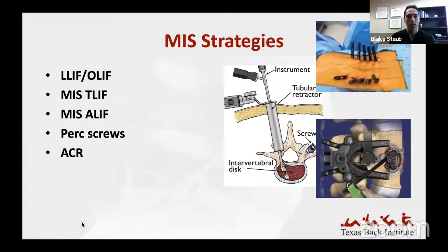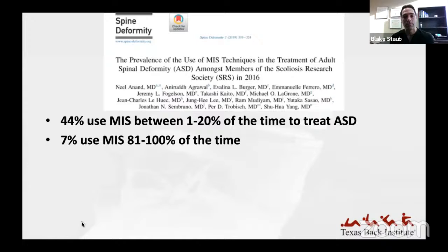This study is from 2016, just looking at the prevalence of these MIS techniques among SRS members. A big survey was done, and about 44% of people said they use these MIS techniques between 1 and 20% of the time, which is not very often. And only 7% of people said they use these pretty much every time. I bet these numbers would be shifted slightly now, 4 or 5 years later. But at the same time, there's definitely a group that still only uses routine open deformity surgery.